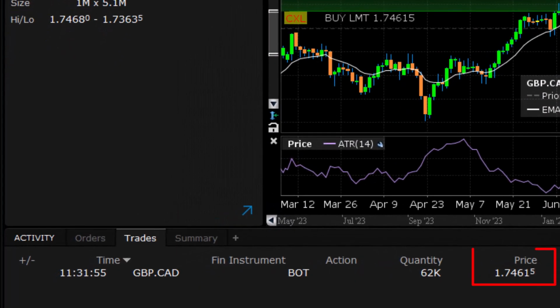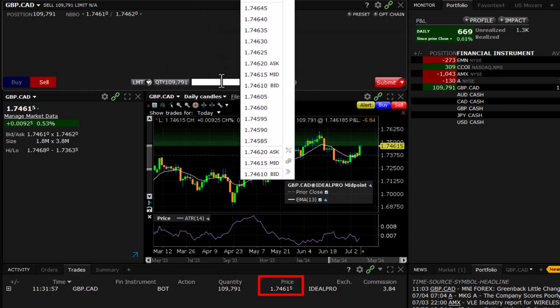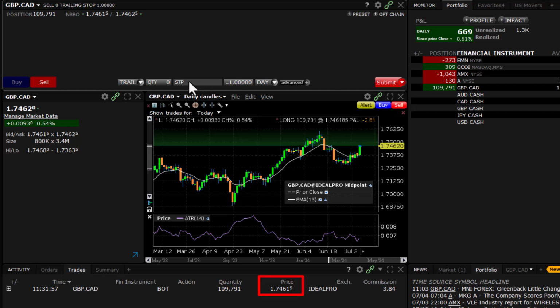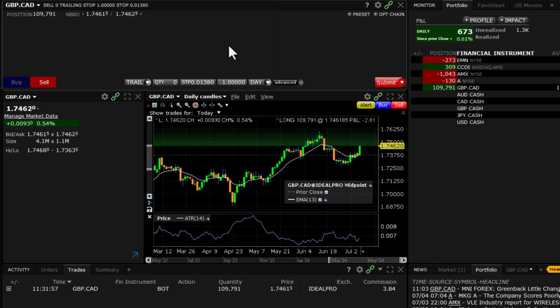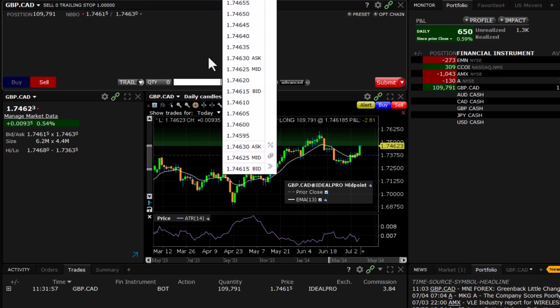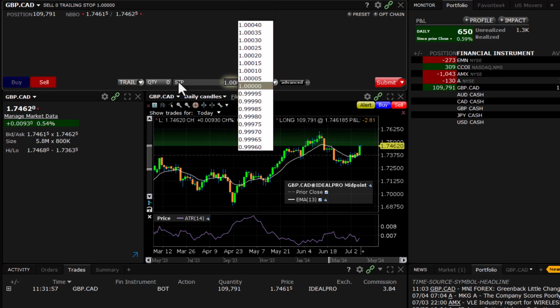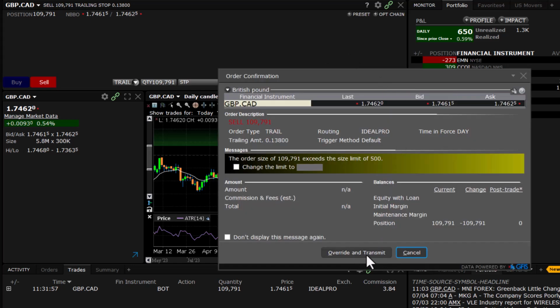All right, so the trade is filled. We are filled at 174.615. I'm going to quickly put in a sell for the same amount, and I'm going to use this as a trailing stop. This is effectively the same thing, 0.0138. Oops, you got to put it in here. You've got your trail amount. The trail is here. It's going to be 0.0138. We're going to go ahead and get the quantity. There we go. Finally. We're going to go ahead and submit that here.